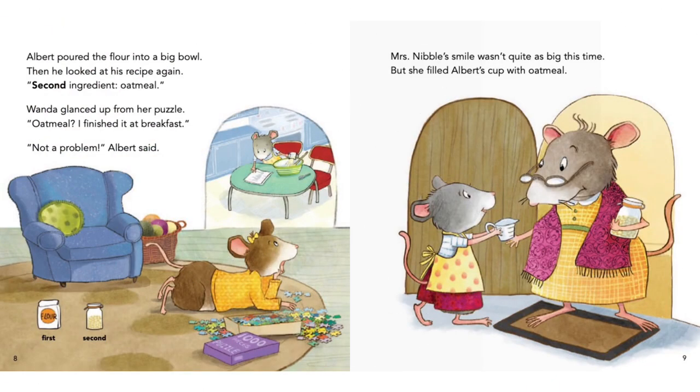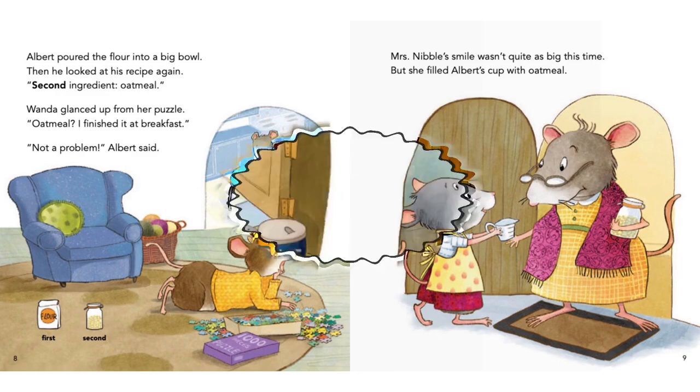Albert poured the flour into a big bowl. Then he looked at his recipe again. Second ingredient, oatmeal. Wanda glanced up from her puzzle. "Oatmeal? I finished it at breakfast." "Not a problem," Albert said. Mrs. Nibble's smile wasn't quite as big this time, but she filled Albert's cup with oatmeal.